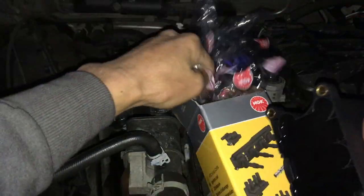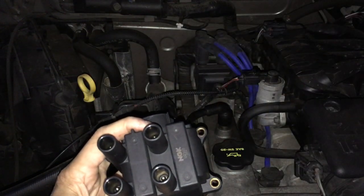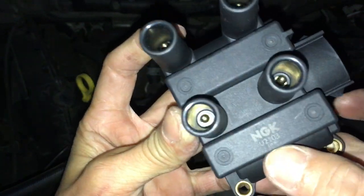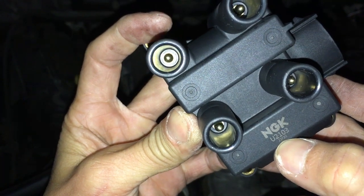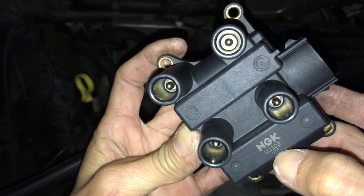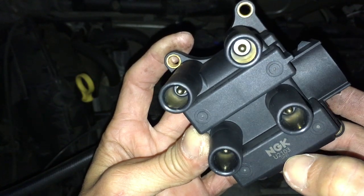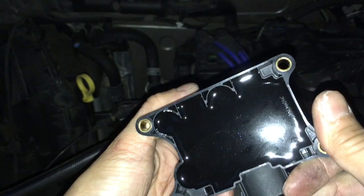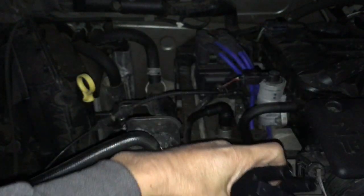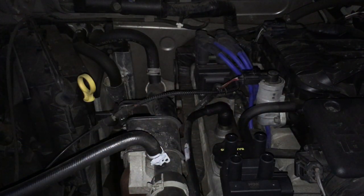All right, so this is the coil pack, distributorless coil pack, NGK. That's the actual NGK number right there, U2103. There's some other number on the bottom. Kind of hard to tell. It's the glare of the light. It's like 22F20. I don't know. Also, my eyes are getting old too. I'm having a hard time seeing nowadays. So anyway, there it is. I'll put in the new one. Take off the old one.